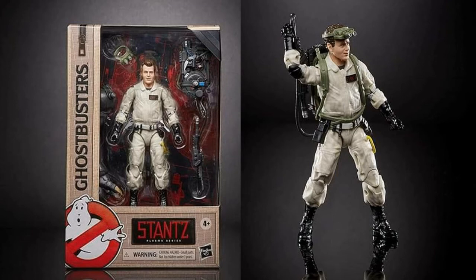But this figure, as you can see, they've got the posability in the legs down to a T. This one doesn't seem to have the posability in the torso that the Gozer figure had, like I predicted, but you can still do some great action poses as he's about to pull out his proton wand from the pack.